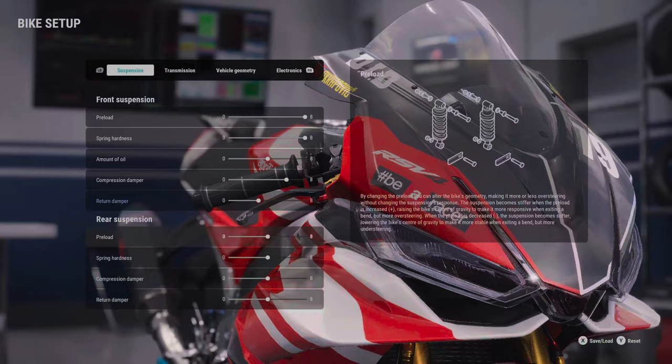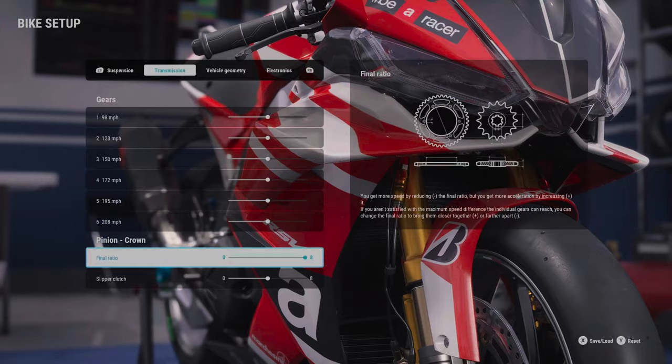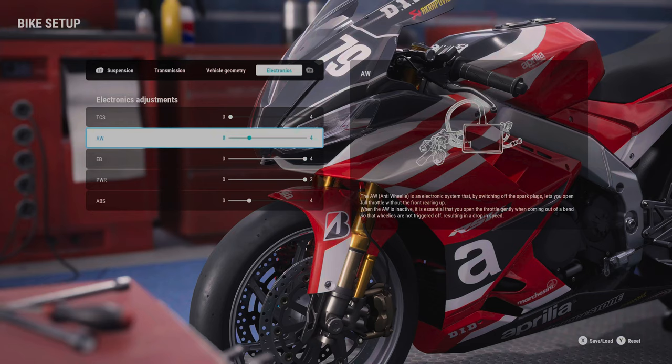8, 8, 4, 6, 3. That needs to be 4, 2 for that. 3 for that. 2 for that. We certainly don't need to be doing 208 miles an hour. We're at Brands Hatch Indy, which is going to be interesting. Electronics, I'll do without traction for now. Anti-wheelie L1, engine braking 4. Right, that should do. I mean, we're going to go and do a time attack anyway.